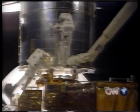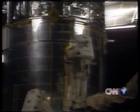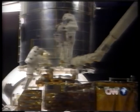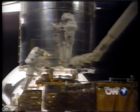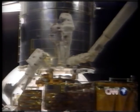A delicate dance with the ugly duckling of astronomy. Born deformed, the Hubble telescope is still ungainly, but it has far surpassed expectations, inspiring research and even a measure of rapture. Now a repair job that might just blight its inner beauty all over again.